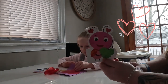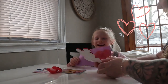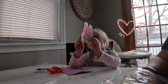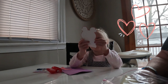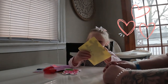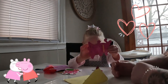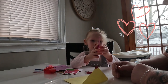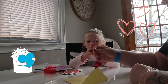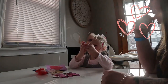Let's see who this one's from. Look. This one's from Scarlett. Yeah. All right, let's see. All right, open this one. Okay. What's on the back? It says, big monster hugs for you. And a cool keychain. Look how cool that is. Let me see.